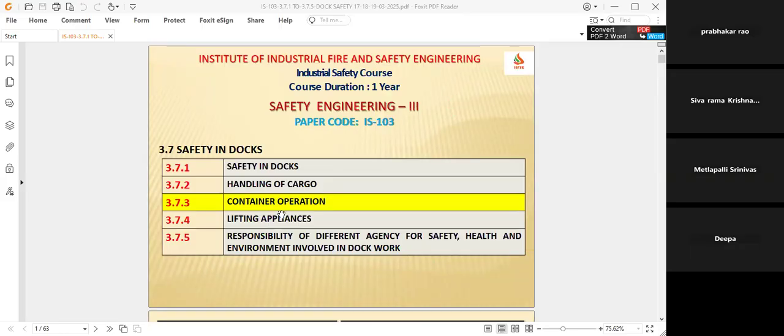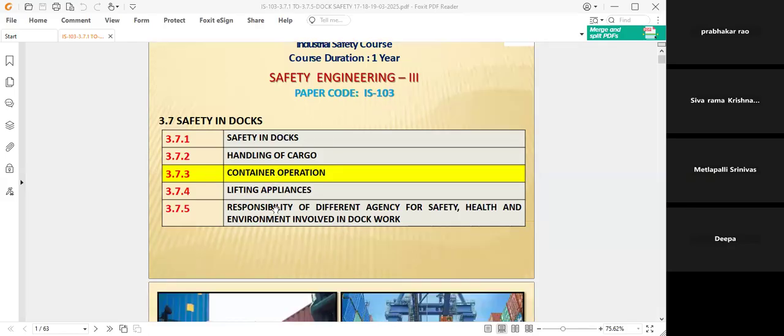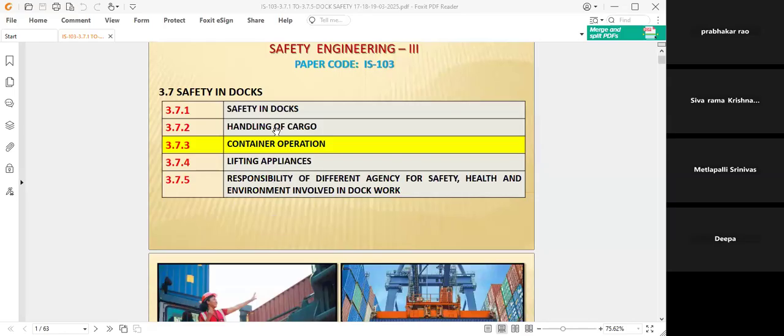Today our topic is, after completion of safety in docks, handling of cargo and the container operations. Next we'll come to the lifting appliances and then the responsibility of different agencies for safety, health and environment involved in dock work. Now coming to the container operation, it is almost similar to the cargo.